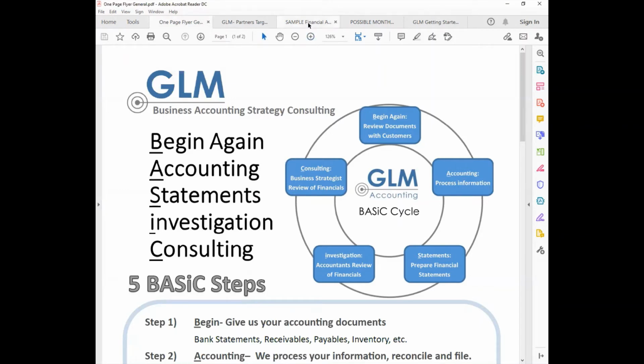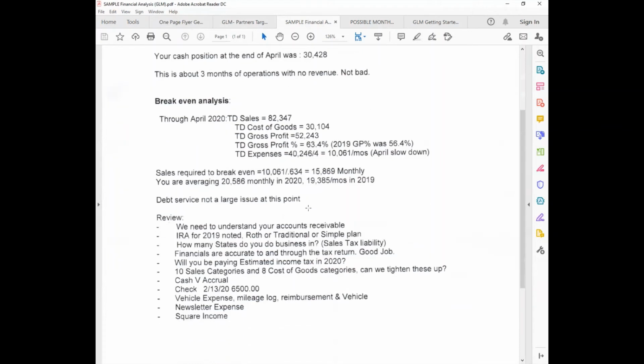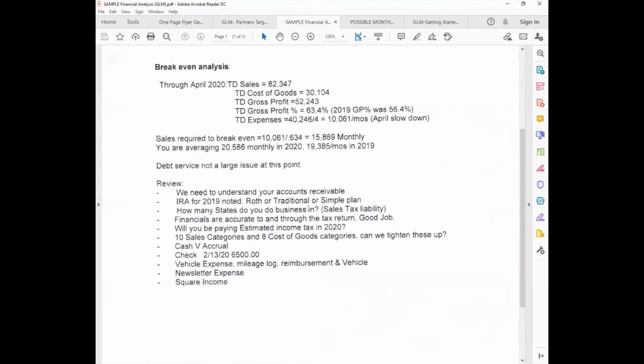So just to give you an idea of a financial analysis of a business, this is one I've used. We just tell them where their cash position is. We talk about a break-even analysis, meaning we let them know their total cost of goods, their profit, percentage of profit, as well as their expenses. And we also let them know what their break-even point is. So if you know that in the course of a month you've hit $10,000 in revenue, you know that all of your bills have been paid, all your overhead is covered, and everything else is just gravy. So if you are a business owner, that helps make you realize where you're at in the course of the month.